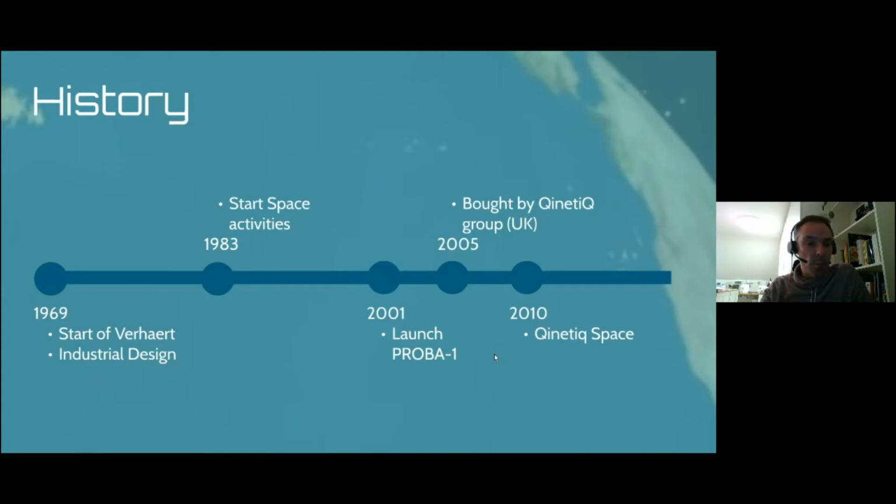History: Mr. Verhaert, our godfather, started the company in 1996 doing industrial design. He's a very famous Belgian designer. He wrote some books and gave some lectures.